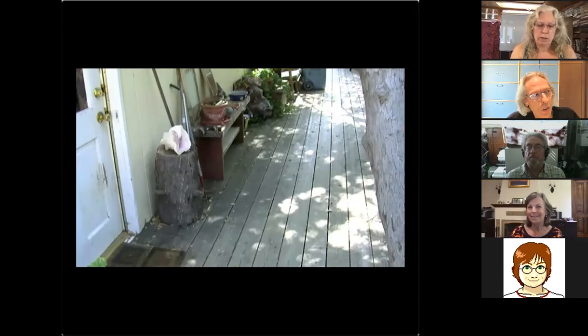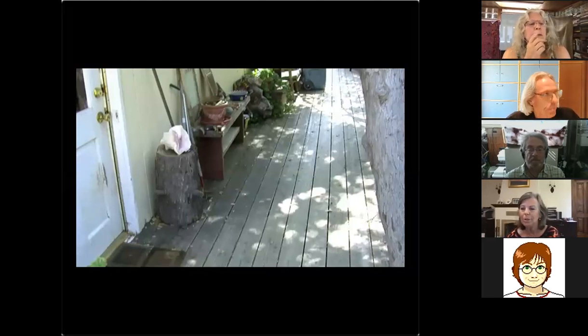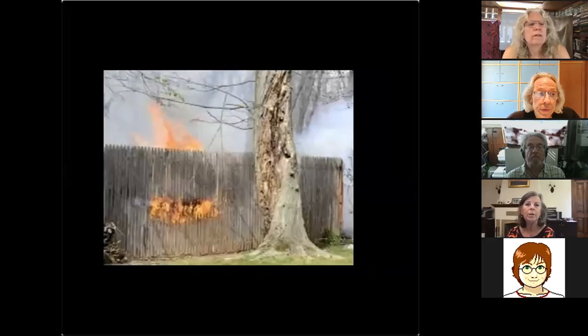I also have a barbecue right up against our house. I take the propane tank and move it safely away from the house. It's just another little thing that I do to feel good. It's a really good idea to have a checklist of items that you would do automatically on red flag days, just to be prepared. So let's move on to the next slide.